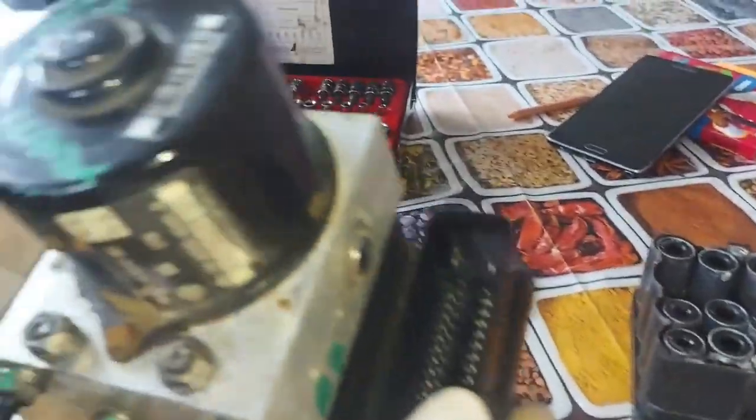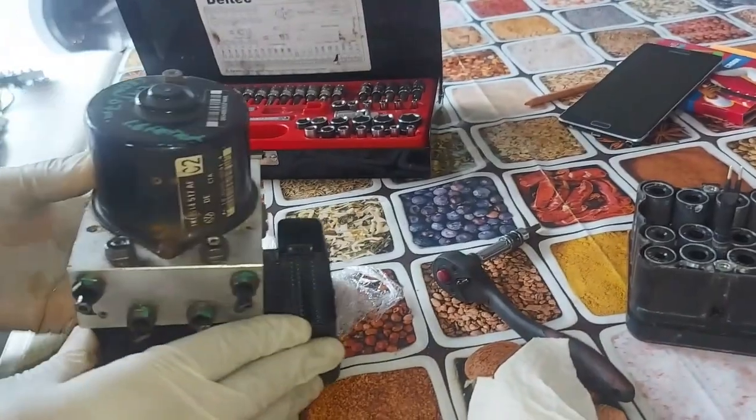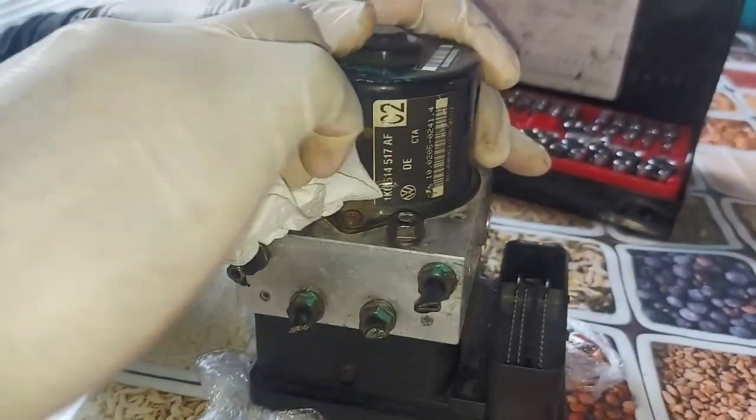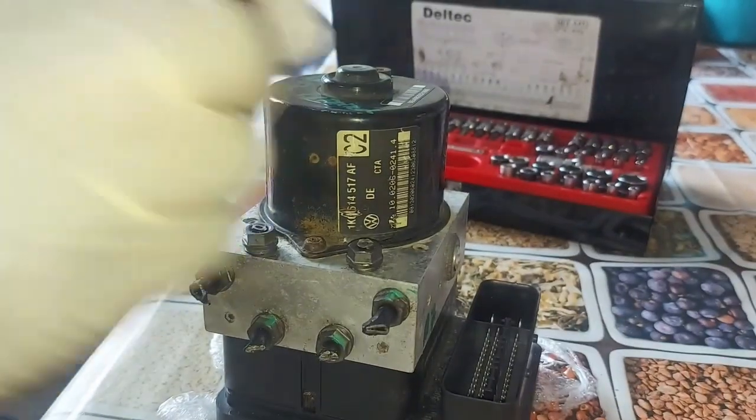So now the next thing that I'm going to do is loosen. This needs to be clean now.